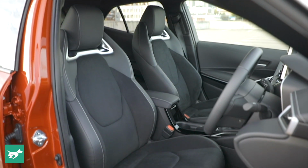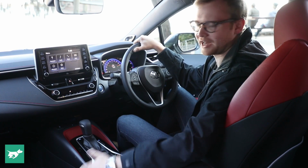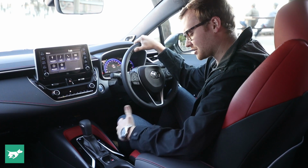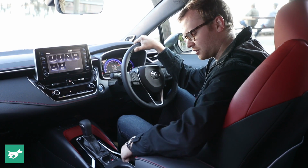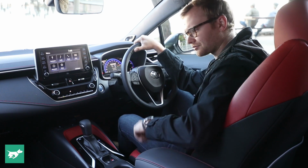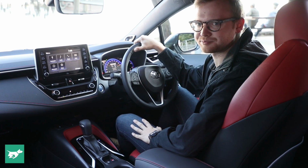It's a mix of leather and Alcantara, and they're available in either black or this black with red accents, which I think looks great. Practicality wise, there's 2 decent sized cup holders between the seats, a relatively deep central bin, and small door bins, although they do fit a water bottle each.